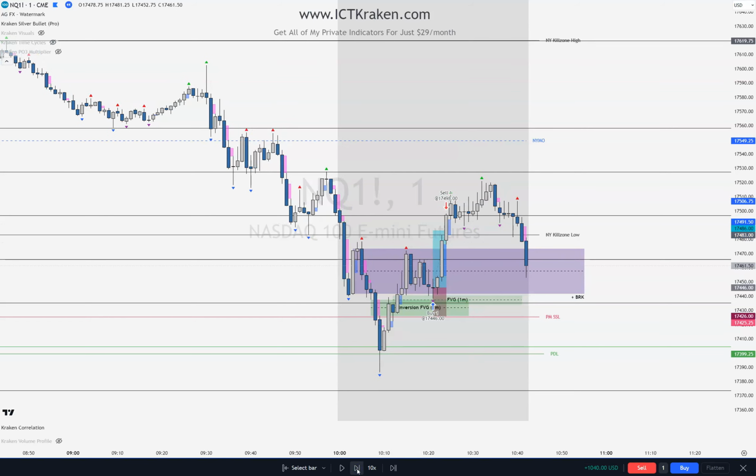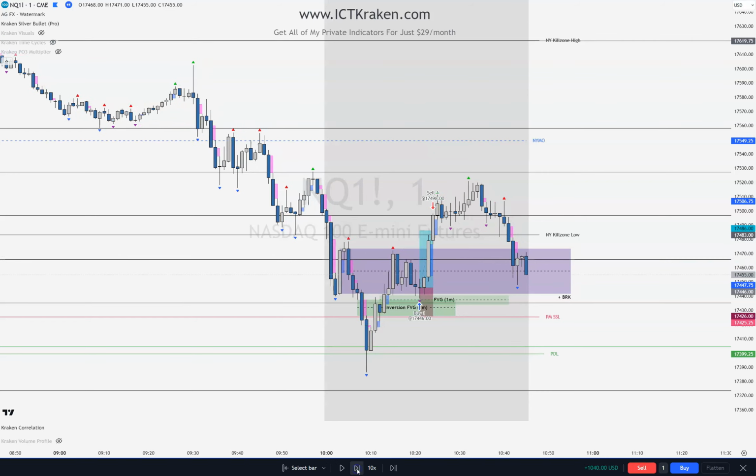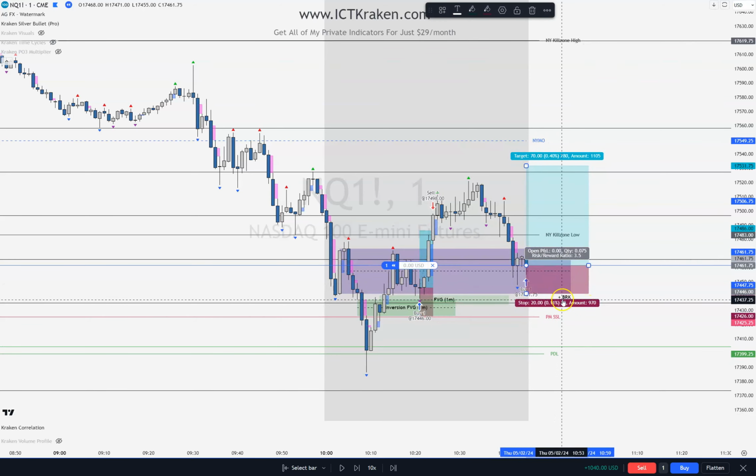All right, candle body respecting consequent encroachment. Wicks do the damage. I like it. You know what? Okay, so I have a fair value gap here. You have this, and this is just respecting price, right? So I'm going to buy one, throw a position on there, and let's put this up here where it was. It's right below the order block, the breaker block rather.